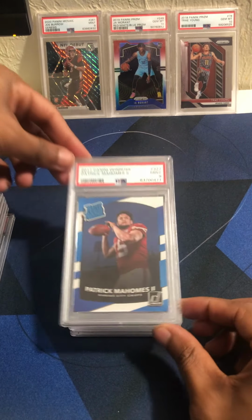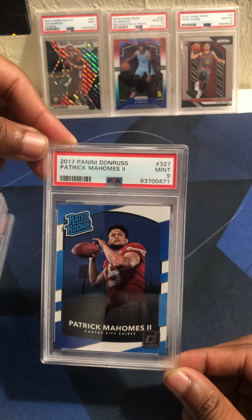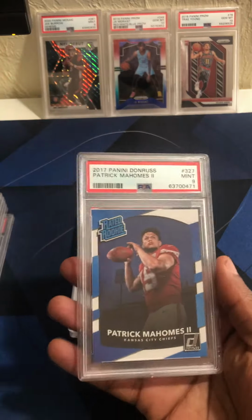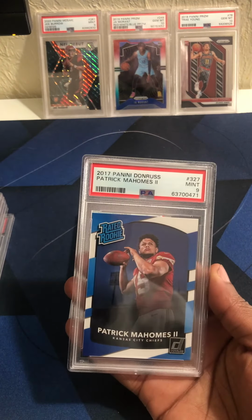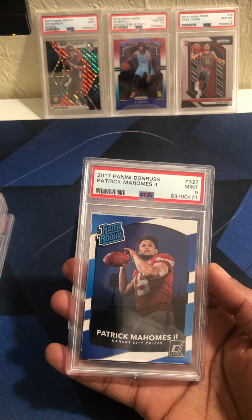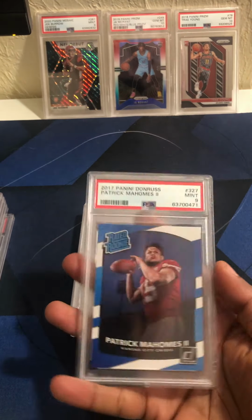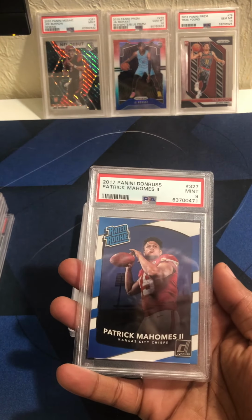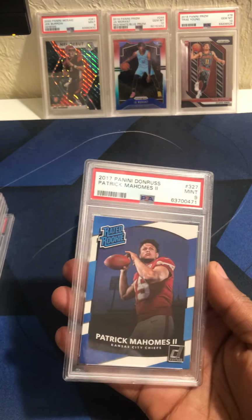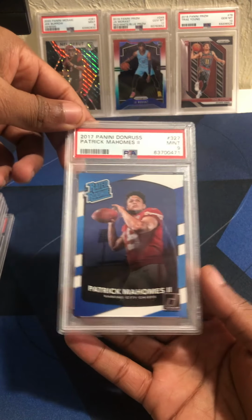And then we got the Patrick Mahomes PSA 9, and I'm not mad with the 9 because I had originally a 10 of this card. I ended up trading out of it for a LeBron rookie and some cash, and I was able to find this card raw at my local store for like $100. Add 50 to it to get it graded, and I'm pretty sure this card's over 250 even as a PSA 9. So I have no problems just holding on to this card because I know I'm decently up in it, and Patrick Mahomes is definitely a good long-term play.